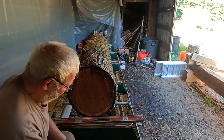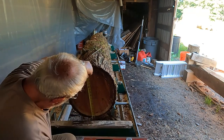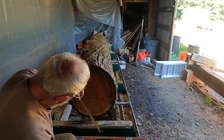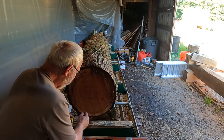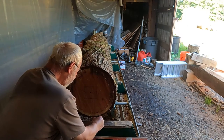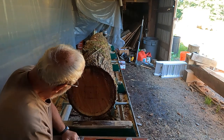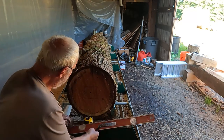Okay, so there's a 4x4 out of the pith. I want that pith at the other end to be 9.5. So 9.5. So now, what do I do from here? I make this.